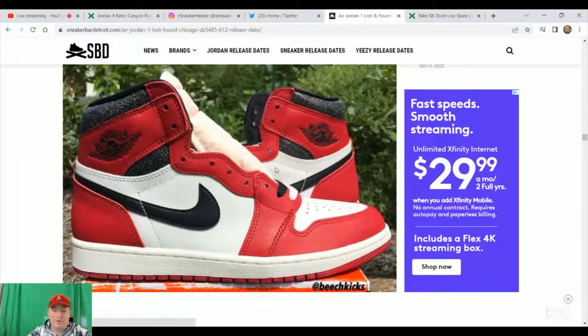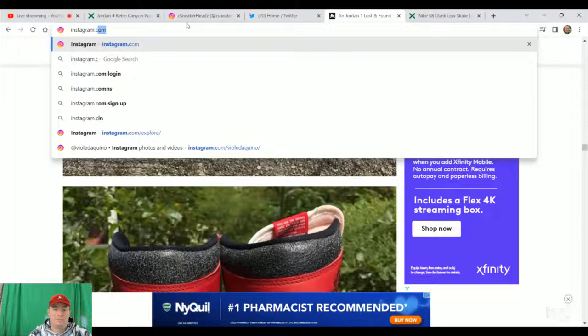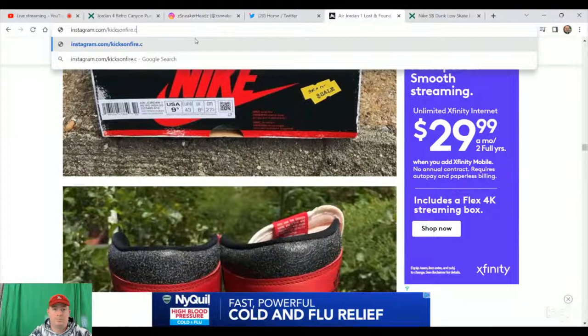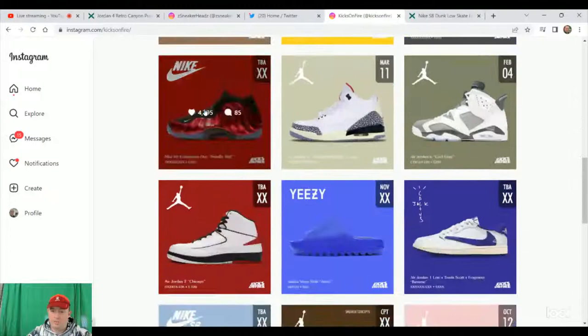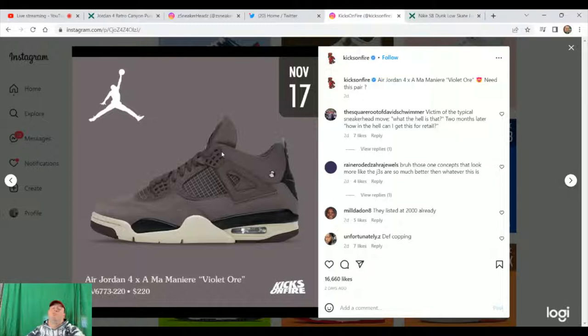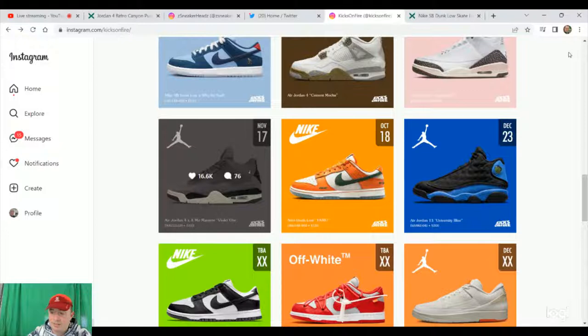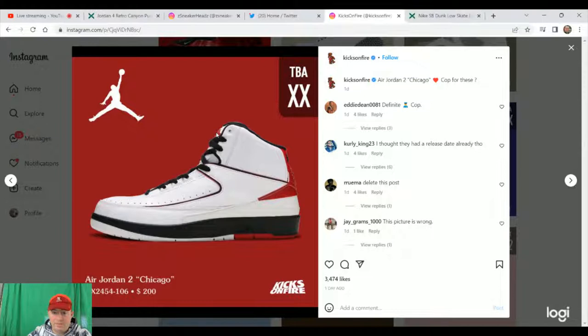Wow, look at this, man. That looks good. What is this? Kicks on Fire. They're all right. So let's see. No, the November Marnier 4s. This is what they look like. Obviously, a lot of people are going to want them, and they're going to be tough to get. Yeah, this Air Jordan 2 is going to be tough to get.